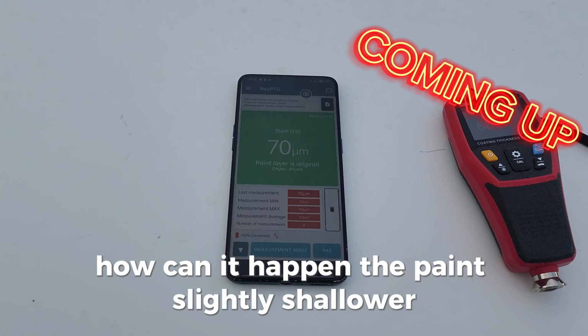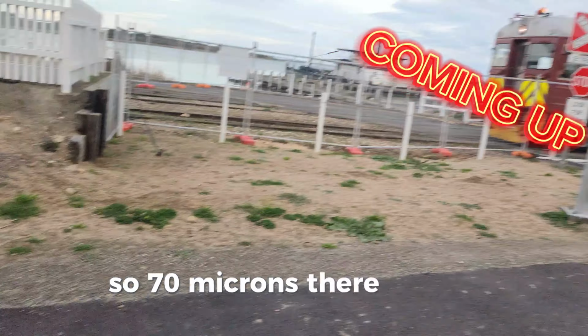But the paint's slightly shallower, so 70 microns. There you go, there's the cockle train.